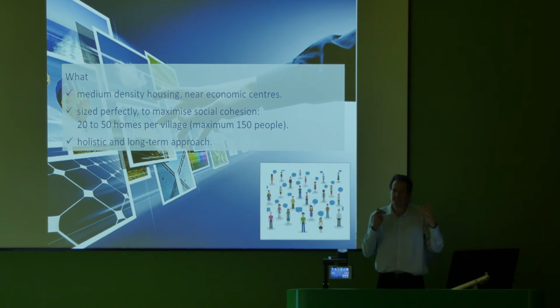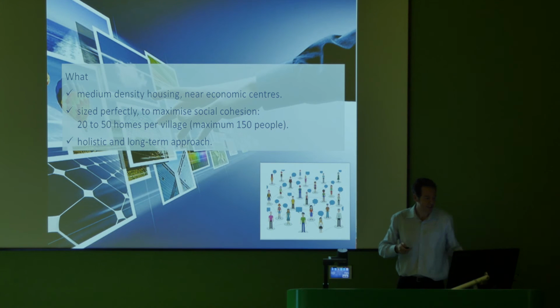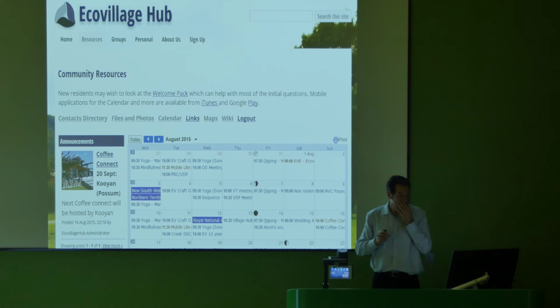I've got so many new friends at the Ecovillage in Currumbin, it's ridiculous. But even the Ecovillage at Currumbin's too big because we've got 400 people. I don't know everyone by their first name, and that's a scary thought. So it's about that naturally occurring nexus.